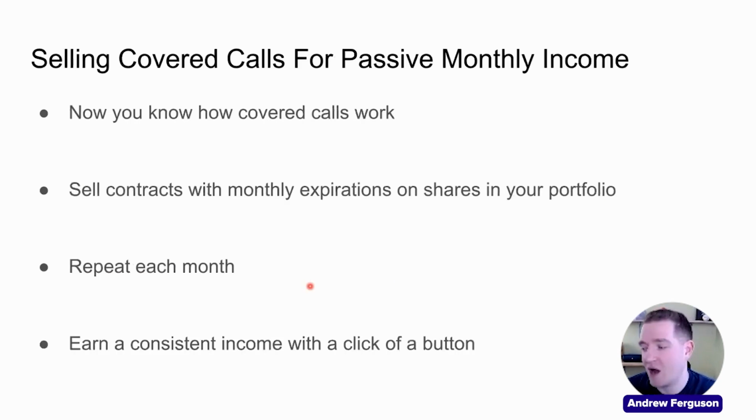So how do you sell covered calls for passive monthly income? Well, you know how covered calls work. What you need to do then for monthly passive income, you already have the shares in your account, let's say. If you don't, just go buy them. You sell contracts with a monthly expiration date on shares you already own in your portfolio. You get paid to do this. You already have the shares in your account, so you're protected on the downside. And then after the contracts expire, you repeat it each and every month. And that's how you can create a consistent income with a few clicks of a button.